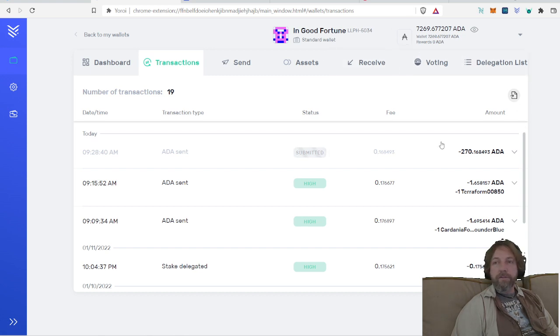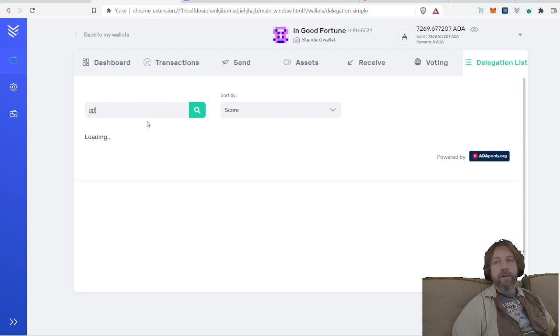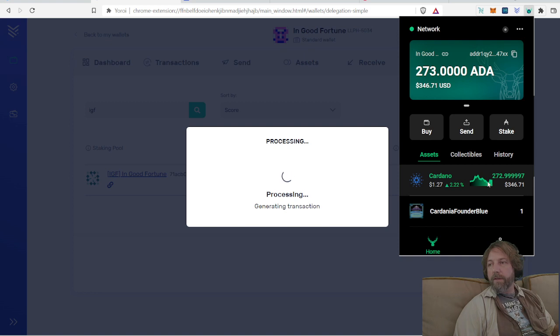So anyway, here is how you delegate through the Yoroi wallet delegation. What you'll want to do is go to delegate. The pool that I just created is In Good Fortune, and the ticker is IGF. You can just put in IGF and search for it. What you'll do is hit delegate. And now this is how you do it on the Yoroi wallet. It takes a second, just like the rest of the transactions on this wallet here.